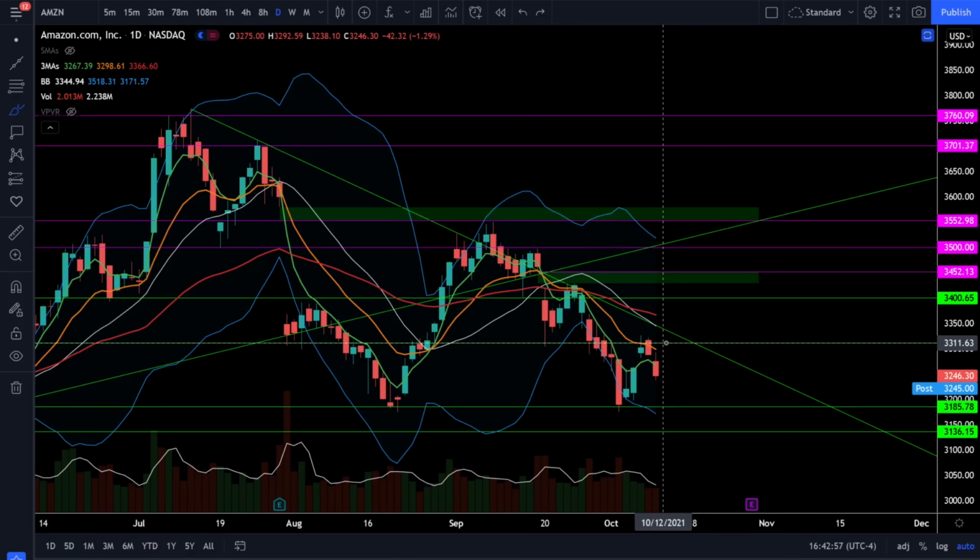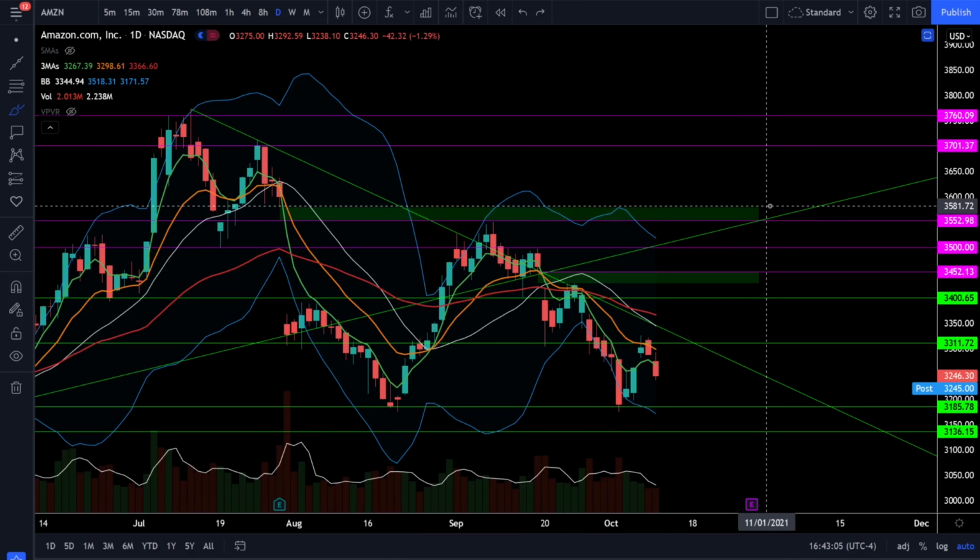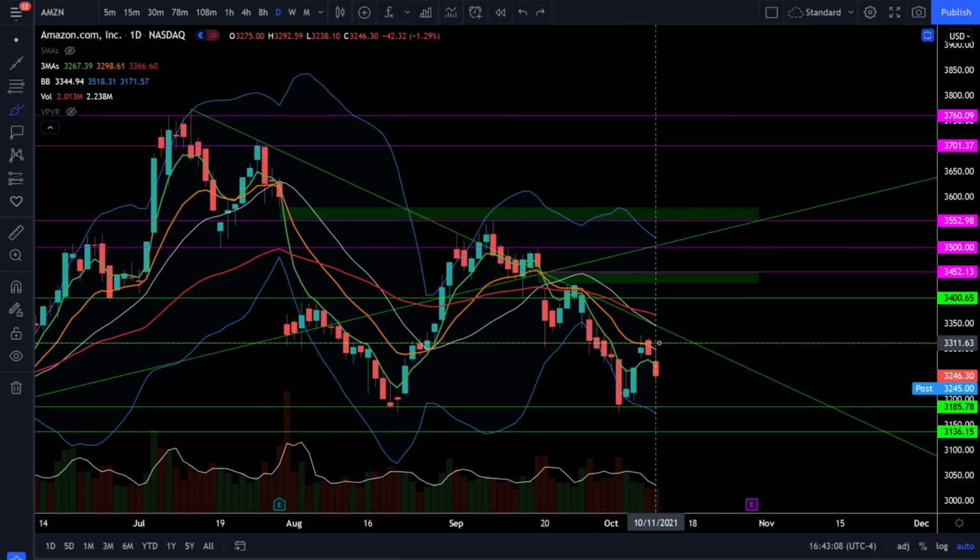As soon as Amazon starts breaking out and holding above 33.11, we could get back on the bull, and we still do have gaps to close at 34.52 and 35.80. But as long as Amazon is below 33.11, look for that possibility that we're coming down for that next leg lower of support at 31.36. There's also a potential of a double bottom off of that support level at 31.85, so watch that level as well.